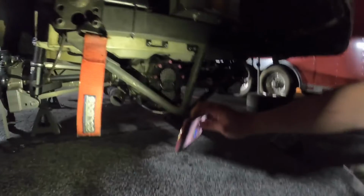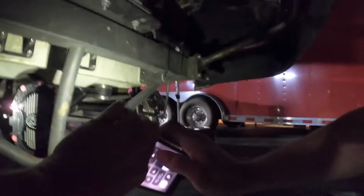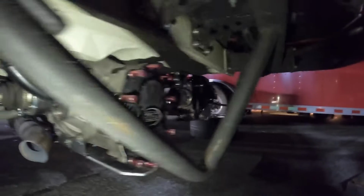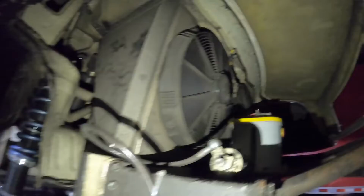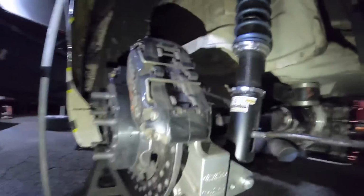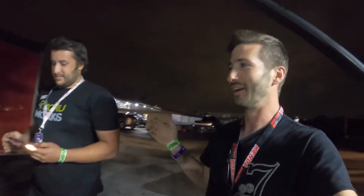But here we go. So full billet trailing arms, lower control arms, upper control arms, Winner's quick change. This is sick. This is all like the best stuff. Oh my god, I'm jealous. This is literally all the best stuff, y'all. If I could have basically no limit spending, I would pretty much have something like this.